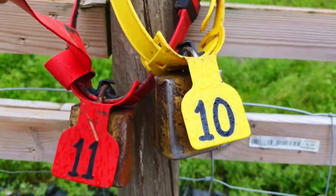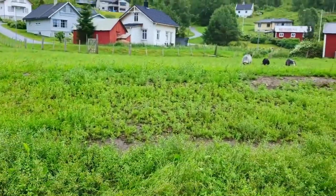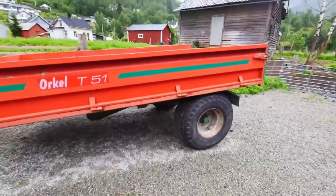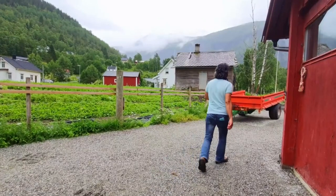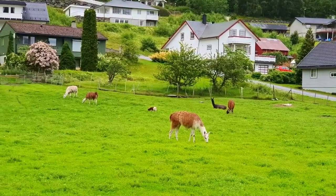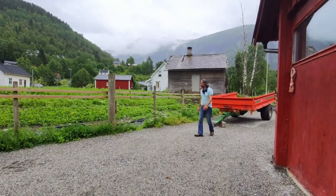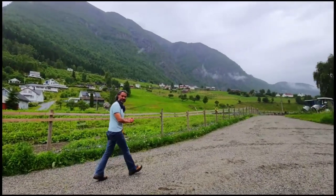Those are the bells that they use. Can you see here? These are the bells. Nice house. We got in touch with the animals. We fed them a little bit, and now we continue to drive.